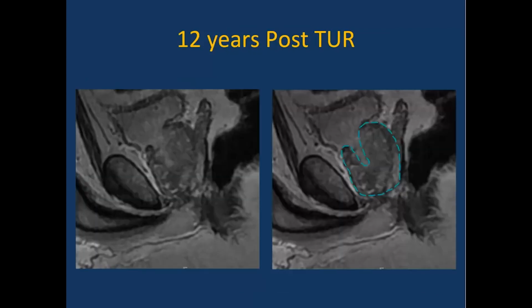MRI, though, can also show if you have a TUR 12 years ago and you're thinking, should we implant this, you can get a tremendous amount of information from an MRI. You can see all this residual tissue. They have no problem doing an implant in this.